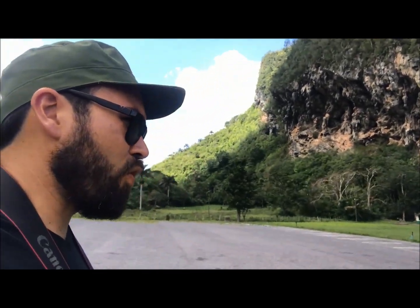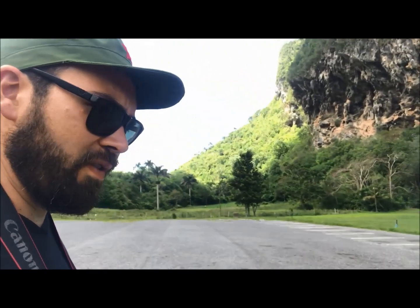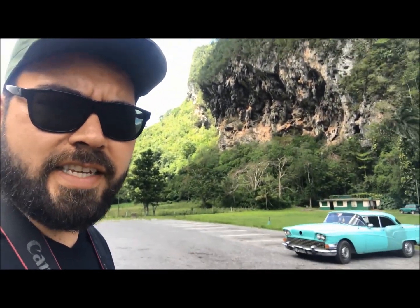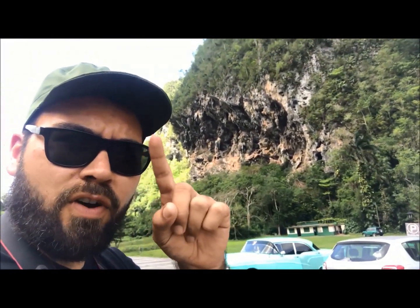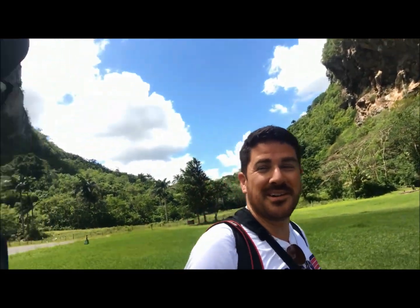Okay, we just got dropped off next to these caves, so we're going to go for a little walk in the darkness. Apparently one of them was a slave's cave, another one an Indian cave. We've got to have a look at that, see what that's about. I love these rock formations here, and we're going to see what is going on here. Bought myself some cigars.